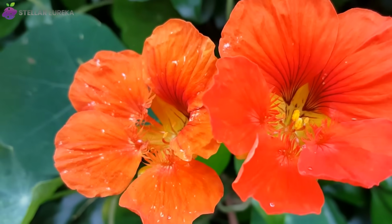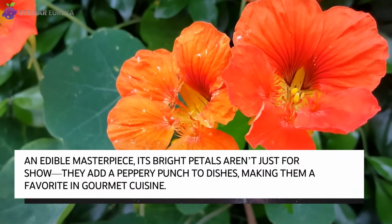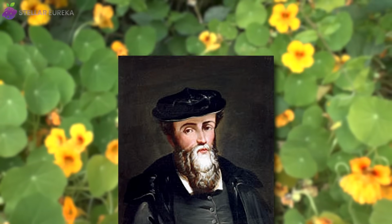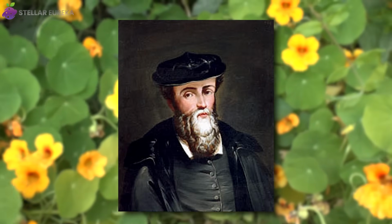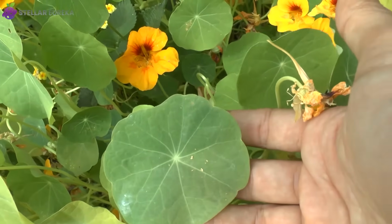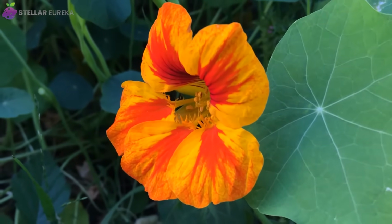Native to South America, these striking flowers were first introduced to Europe in the 16th century, where they quickly became known as Indian cress due to their peppery, edible leaves. Spanish botanist Nicolás Monarde documented their arrival, and later, Carl Linnaeus named them after Roman war trophies, as the plant's round leaves reminded him of shields, and its deep red and orange flowers evoked blood-stained helmets.